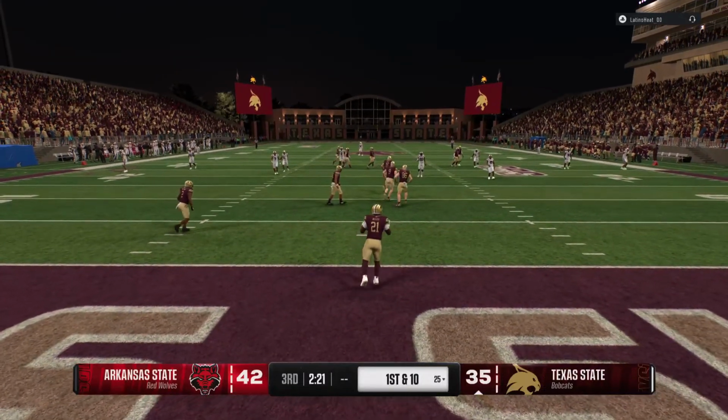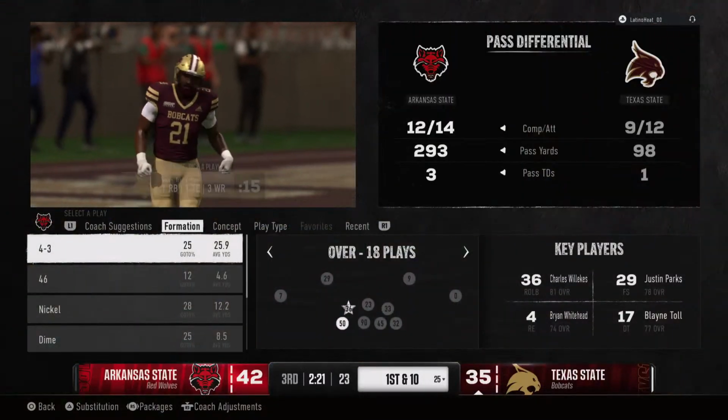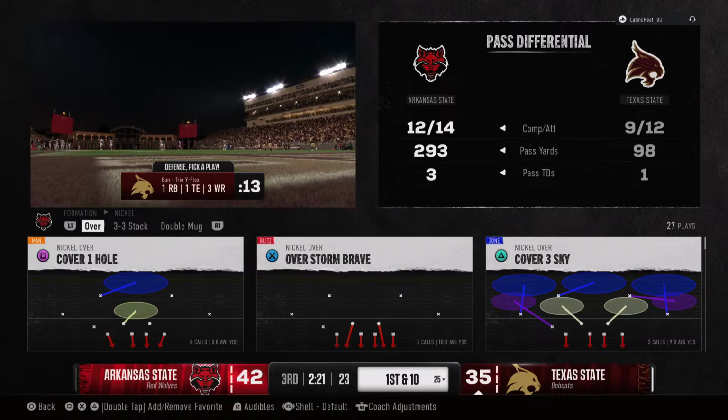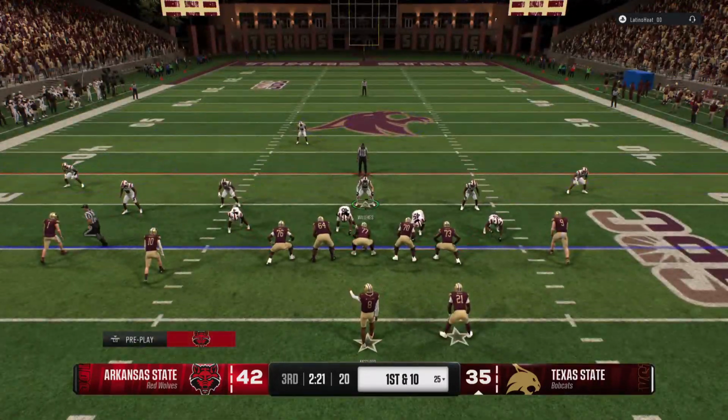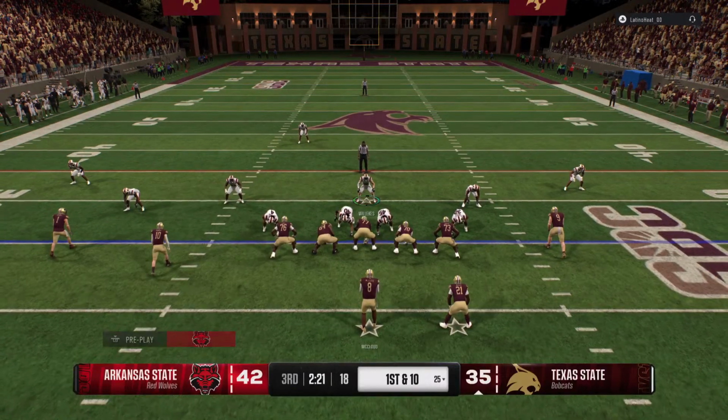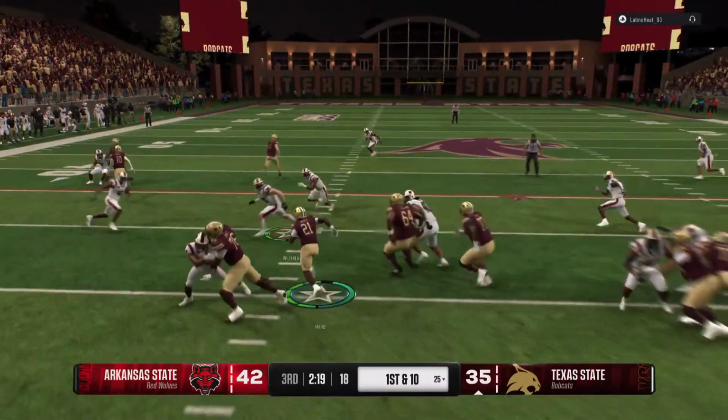Not going to risk a return here. He'll make the fair catch. Texas State gets the football back, and here comes the offense. After throwing the pick on the last drive, need to take care of the ball this time, Jesse.